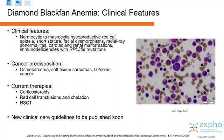And patients are predisposed to different solid tumors from the other marrow failure syndromes. These actually include osteosarcoma, soft tissue sarcomas, and GI and colon cancer. Current available therapies include corticosteroids, transfusions with chelation therapy, or transplant, and be on the lookout for new clinical care guidelines, which are expected to be published soon.